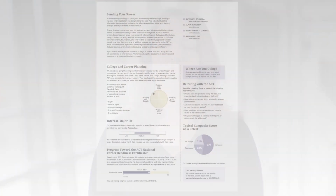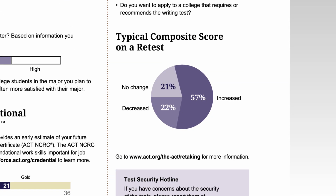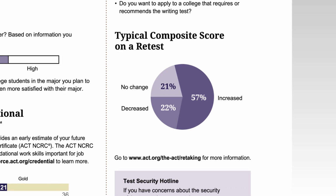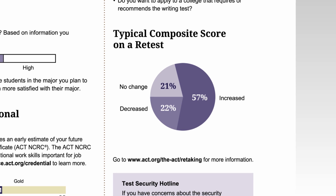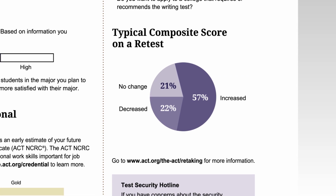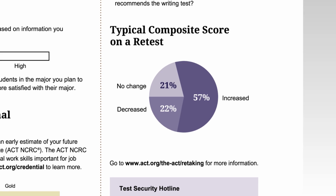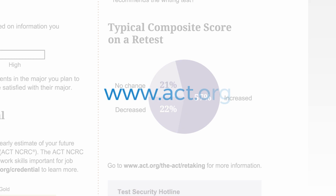This pie chart shown in the typical composite score on a retest section shows data for 2015 ACT tested graduates who tested more than once, and highlights the opportunities for improvement between the first and second testing. Should you decide to retake the test, there are plenty of great and free resources available to help you improve on the ACT test. Visit act.org to register and look for our test preparation section to learn more.